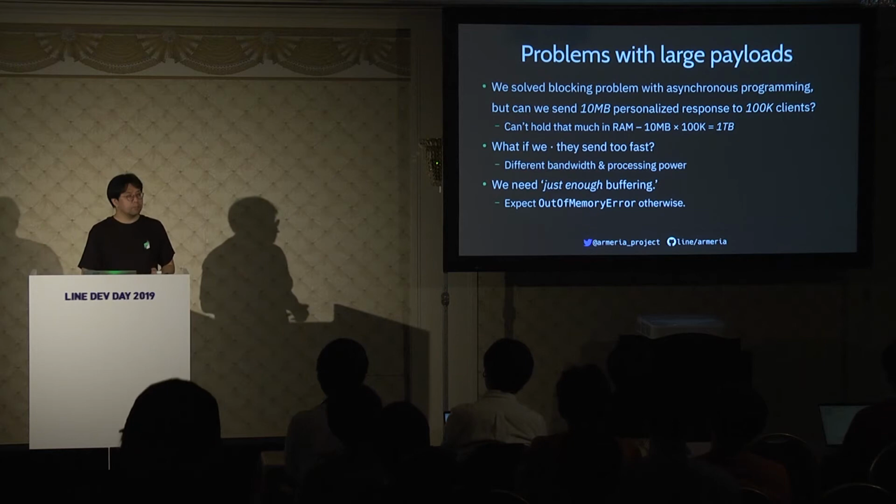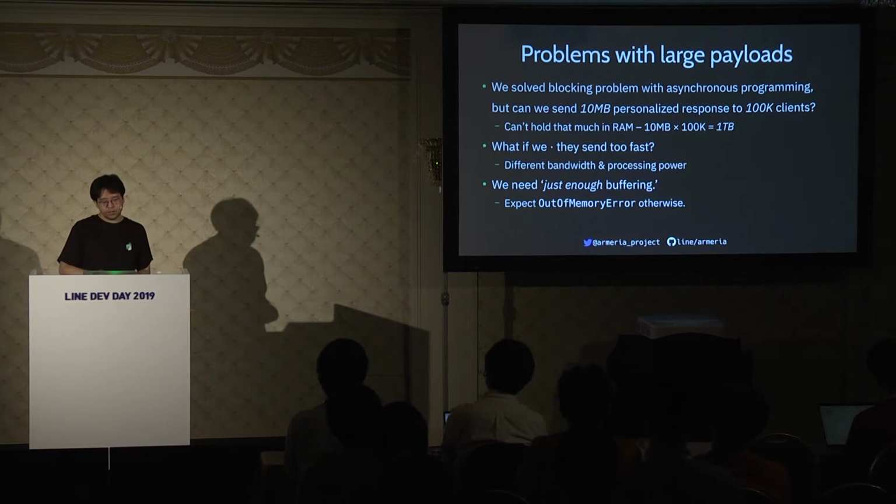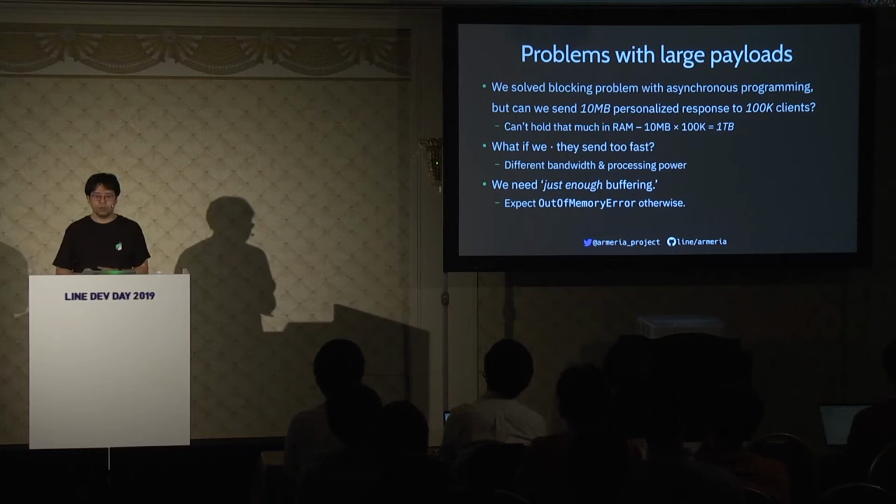For example, let's say we have to send 10 megabytes of personalized response to each of 100,000 clients. In this case, you cannot hold them in your memory because it's 1 terabyte. Otherwise, you have to spend a lot of money on adding many machines, but if it's only for memory, then it's going to be a waste of money. So what we do is we have to stream it.